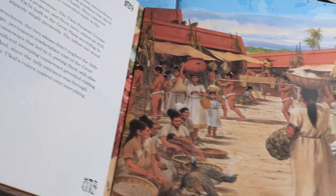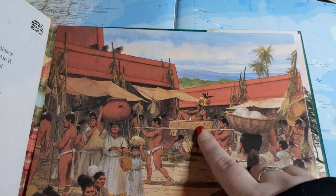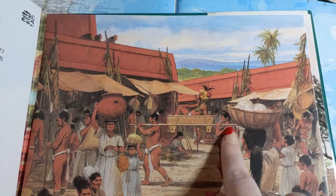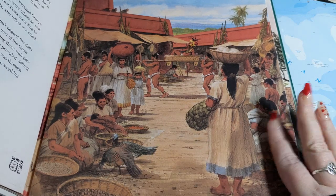Here we can see the marketplace. Everything for sale out here. We've got, I wonder if that's the Ahau. Big crown being carried here. And looks like lots of fruits and vegetables for sale, maybe even some birds.